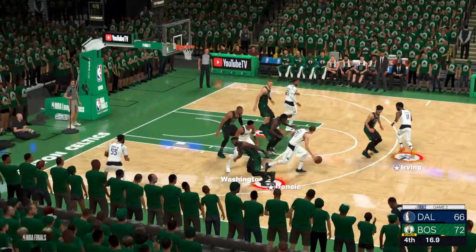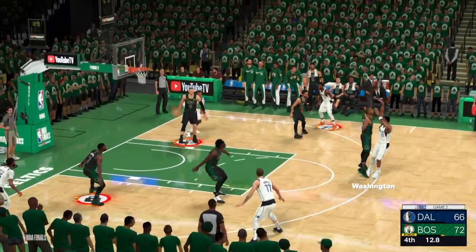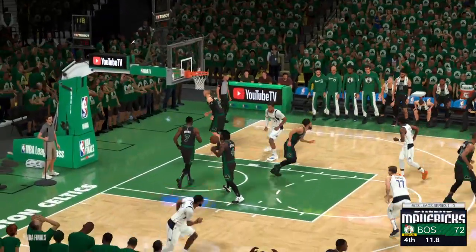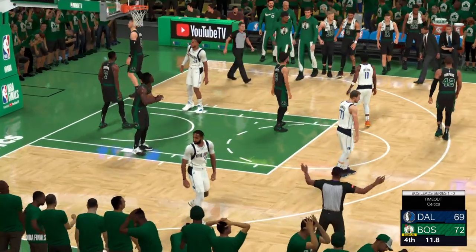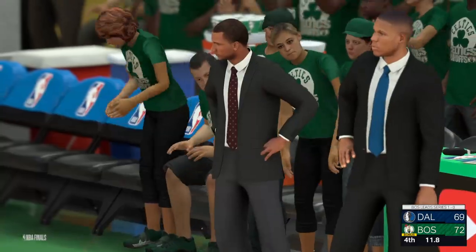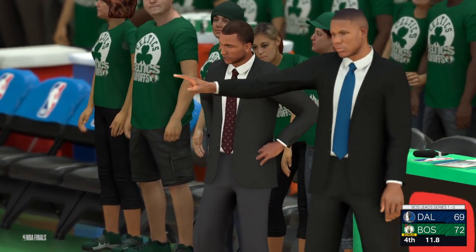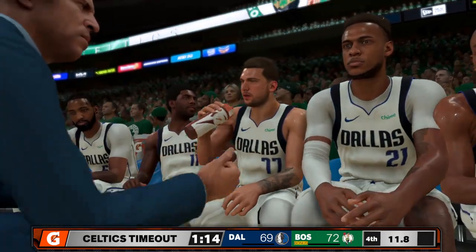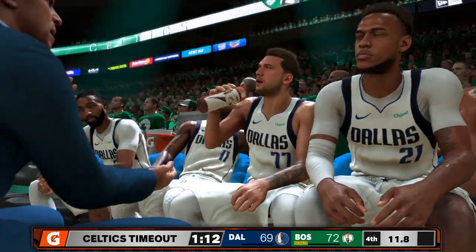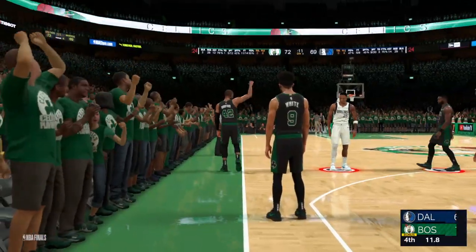Irving, the pass to Washington. There's the 3. Cash! What a beautiful shot! Brings him within 3! They are unconscious from outside. And so far, the defense has had no answer. Well, that's the whole point, isn't it? If you space the floor well enough, it's almost impossible for the defense to account for everyone. And Boston calls time here.